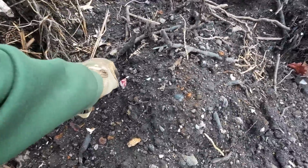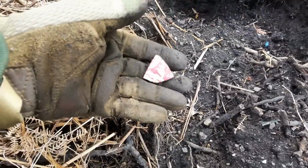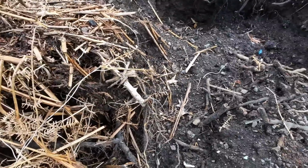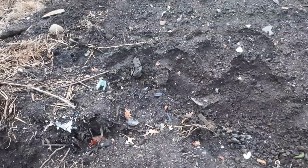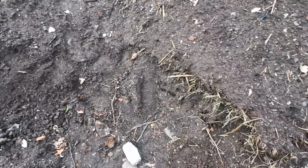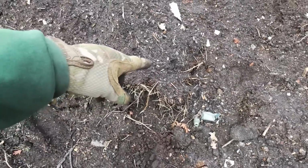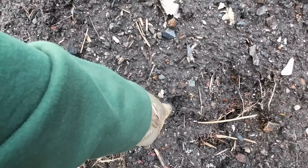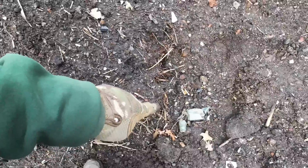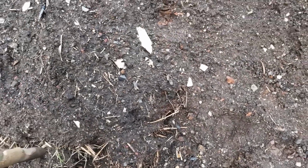Oh, sorry. Just that bit of pottery caught my eye there. What's that? A little bit of red. A little bit of nothing. Right, okay, I've done little bits of scrapes, lots of looks, and then I've just brushed a little bit of the surface off. That little bottle tumbled down there, and I'm glad I gave it a second look when it tumbled out, because it wasn't a bottleneck, was it?